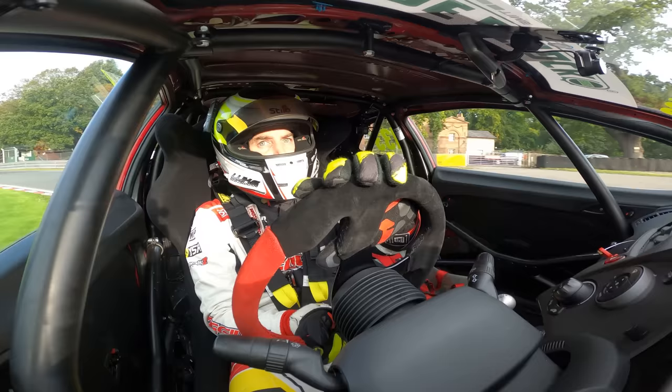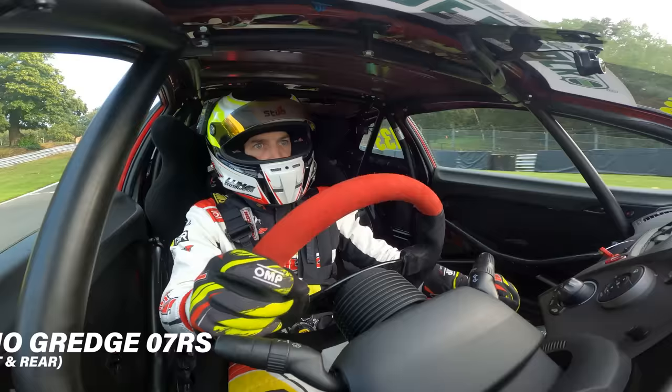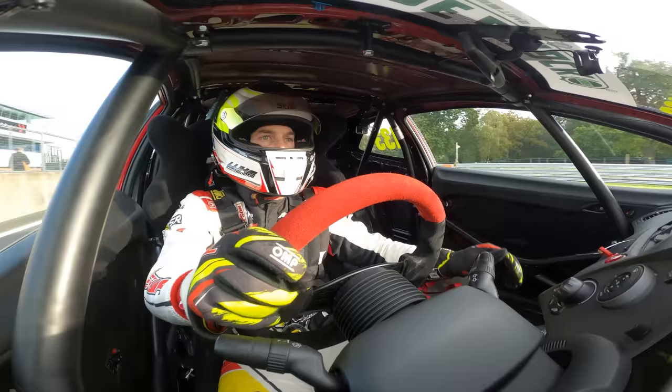On track on the Zestinos. I've not driven on these before, so not sure what they're going to be like. The initial feel feels quite good. The car feels quite balanced. We'll just try and get up to pace for a lap or so.